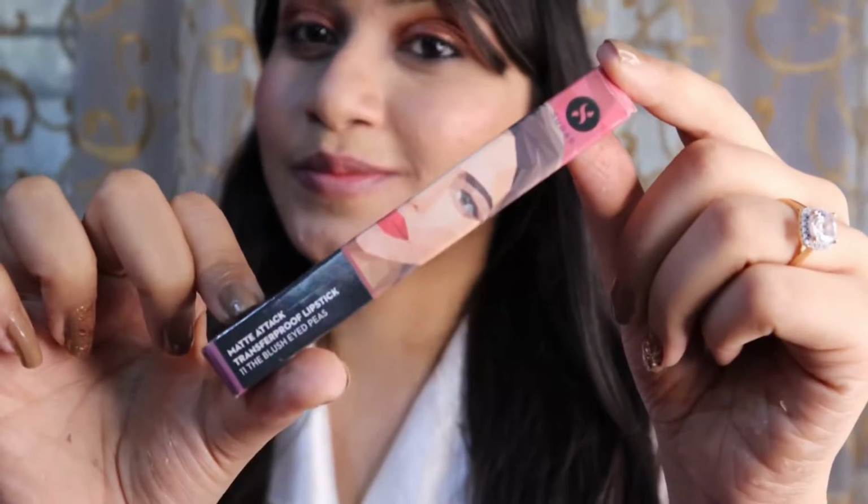And the best part about this lipstick is that it's not liquid lipstick, but it's transfer proof. Look at this. ये बिल्कुल भी transfer नहीं होती.